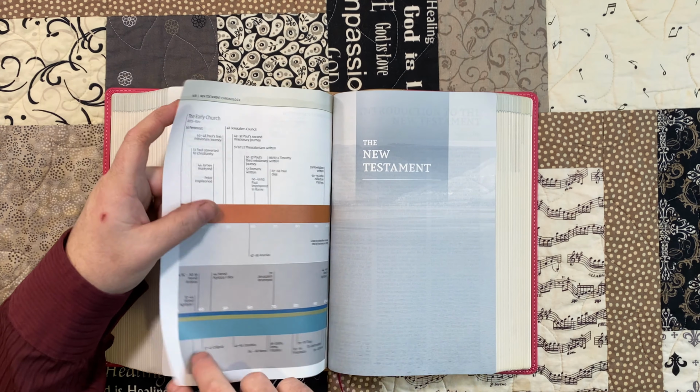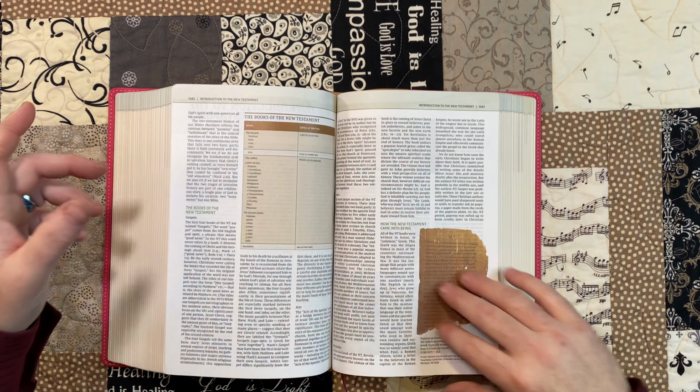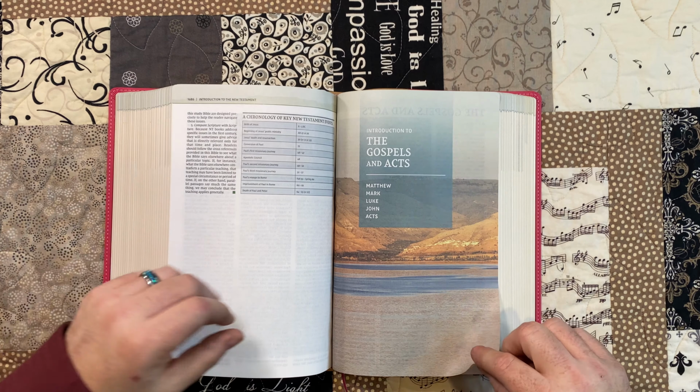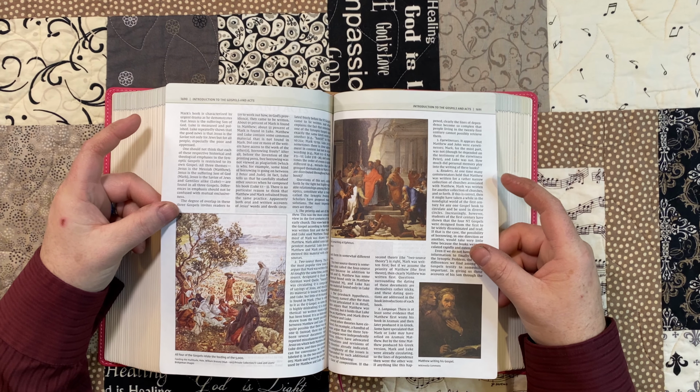Let's try to jump ahead to the New Testament. Very nice. These color illustrations and a section about the time in between the testaments, where they even touch, I think, a little bit on the apocryphal notes as well, because they do reference the Maccabean time history, as well as what was actually happening in between. And then you get into the New Testament chronology and the New Testament itself, with its introduction, introduction of the Gospels and the Acts. Some very nice, rich articles in here.